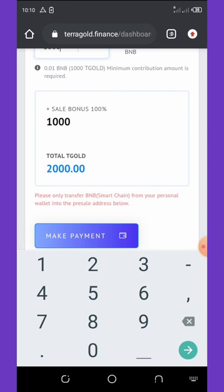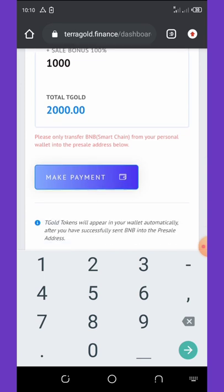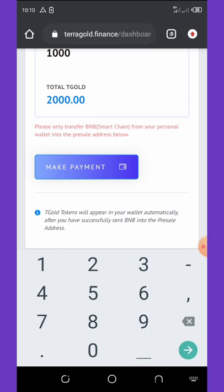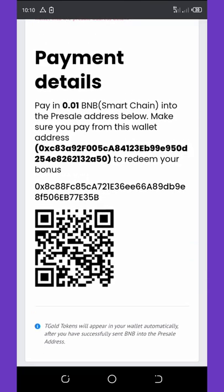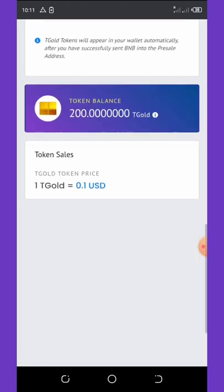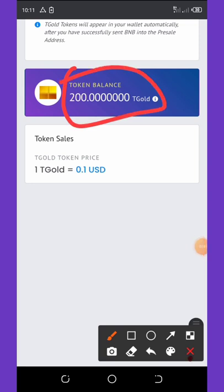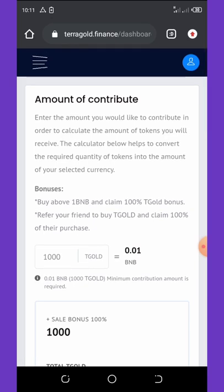You're going to get 1000 TGOLD tokens at the price of 0.01 BNB and then they're giving you plus extra 1000 coins for buying that. You're going to get an extra 1000 coins if you buy a coin worth 0.01 BNB. To confirm this payment, you can just click on make payment. Once you do that, you get this wallet address right here where you make your payment and then they send the coin into your dashboard balance. Once the payment is confirmed, your account balance right here will add up to 2200 coins. I'm not advising you to buy this coin, but if you find it helpful you can also buy. For me, I'm not buying for now.